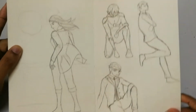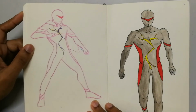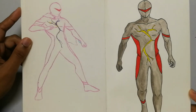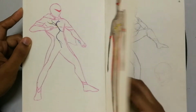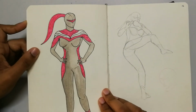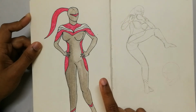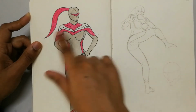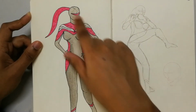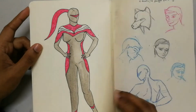More Kian. I like this pose. This pose came out pretty good. More Jackson in his superhero outfit. I hate the lightning, but I like the other. I like the black and red. It fits him perfectly. This is supposed to be Jacqueline in her superhero outfit, but something just feels missing from this. I like the wings and the ponytail, and even the V helmet, but I'm not sure. More of that.